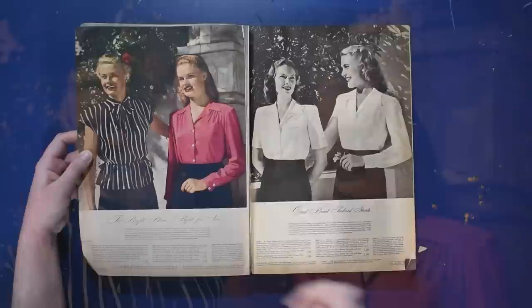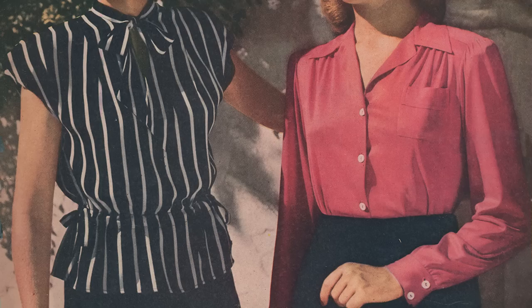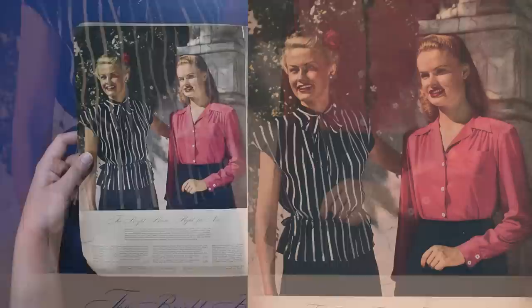Change of mood blouses for the changing fashion sense. It's the bright blouse for right now. For now is the time to color brighten your wardrobe.